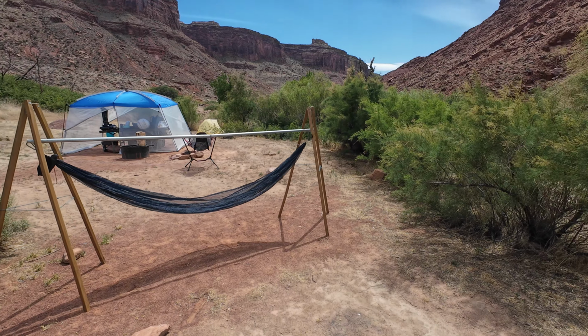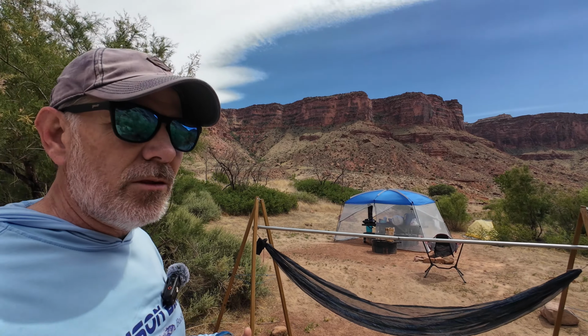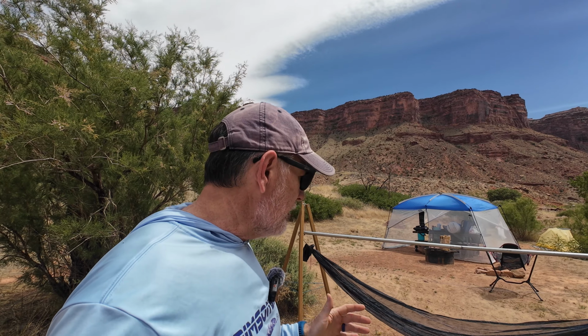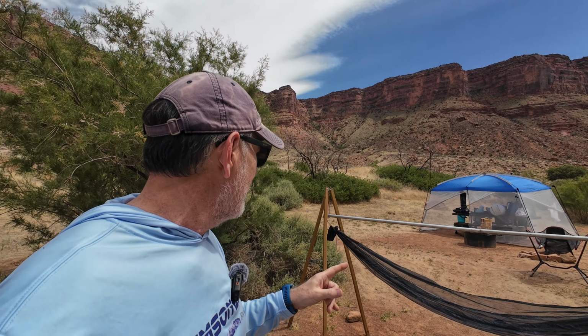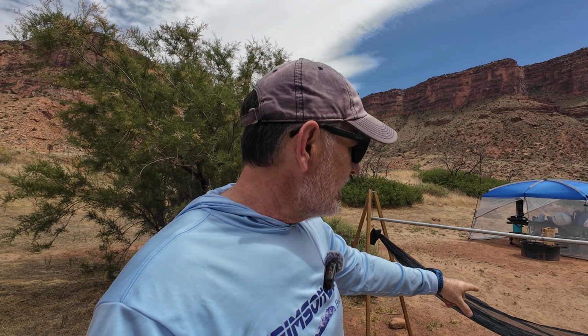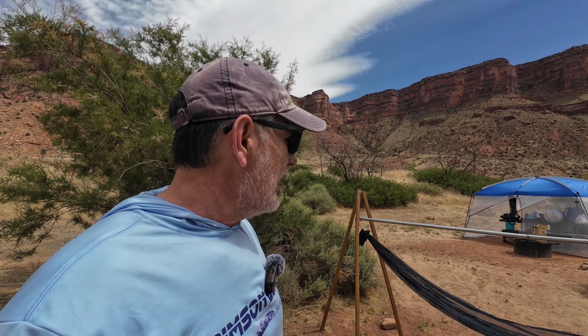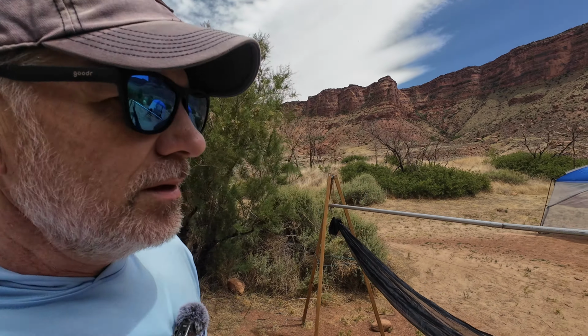Here you go. This is my hammock stand. So when I go car camping, especially in the Utah area, where trees are not the greatest, I carry a hammock stand that I created, and I can show you little details of that later. But this is where I'll be sleeping. I have my Dutch netless hammock, and it works great. It works great for this space.